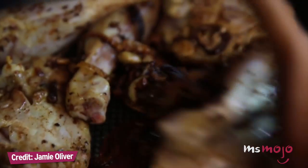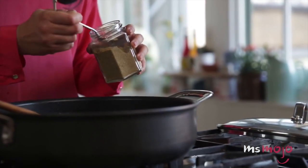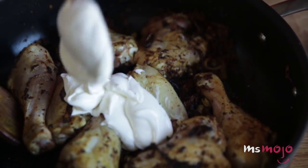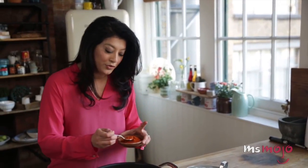Normally consisting of marinated lamb or chicken, the real stars of the show are the sauce, created by blending together coriander and cumin, as well as a fair dollop of yogurt. Lathered all over the meat, it can create quite a spicy dish.